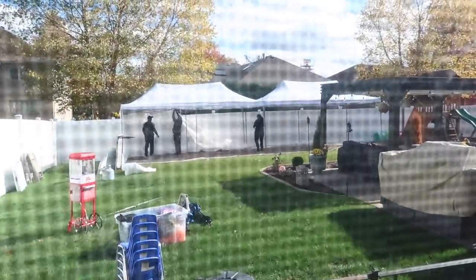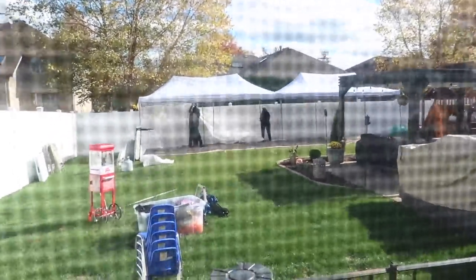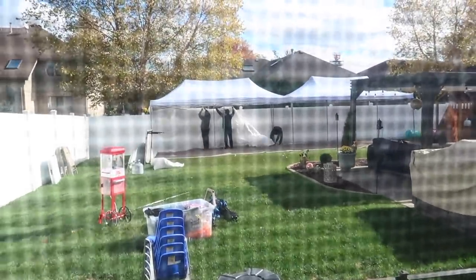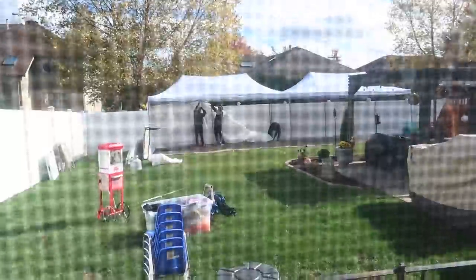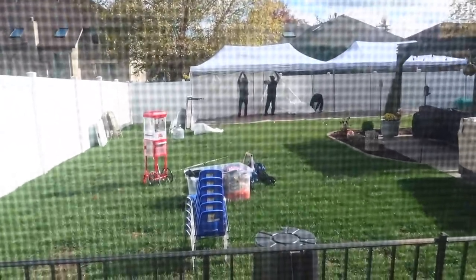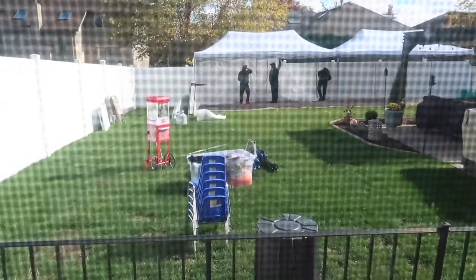Okay, y'all, they're outside putting the tent up. It's a 10 by 40. Highly recommend these folks, y'all. They're hard workers, they are creative, they get it done. I didn't want to go out with my camera because I don't know if they want to be on the vlog necessarily, but yeah, these are Anthony's co-workers.